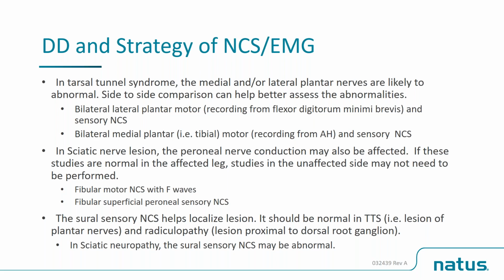Differential diagnosis and strategy. So medial plantar nerves, side-to-side comparison is very important. So if I have that painful numbness on the right side, be sure to do the left side as well. Let's make sure we have a good comparison, and both sides. So let's do the abductor hallucis, but let's also do the flexor digitorum minimi brevis or the ADQP, either one, and that's the motor part. And then, of course, the sensory part, sometimes we do the orthodromic, where we stimulate in the sole of the foot and then measure up there to behind the medial malleolus. And that's really a mixed nerve.